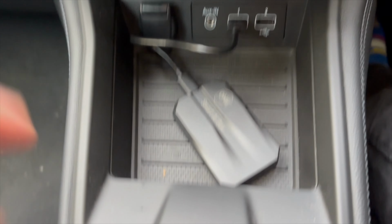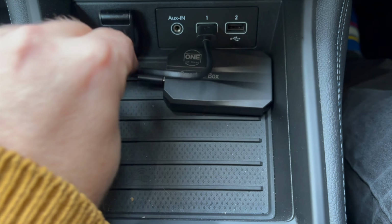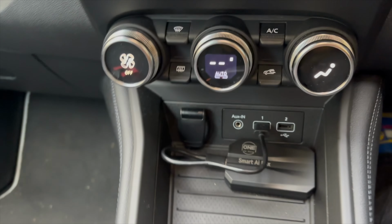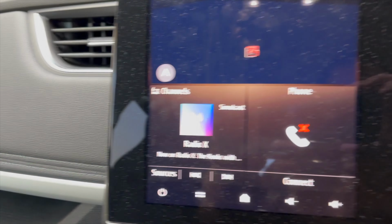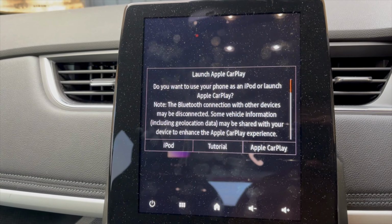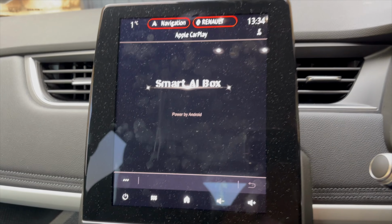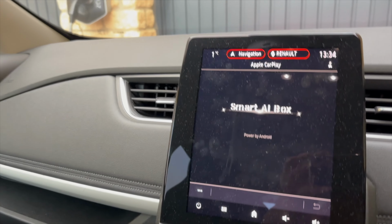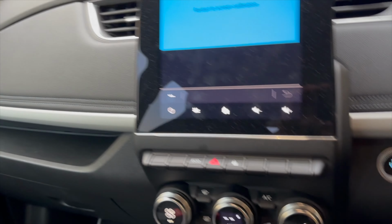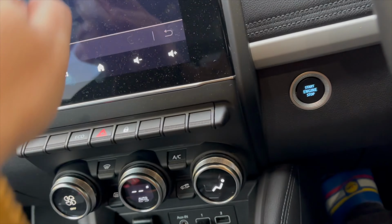So that is then plugged in, and you could probably stick this down or something so it was out of the way. The cable could actually maybe even be slightly shorter. But what we should then see is it will appear on here. And you can see it's now asking me to launch Apple CarPlay. So I want to do that. So again, essentially what we're doing here is the Smart AI box is simulating an Apple CarPlay device. And then you can connect your phone to that to access your own apps.